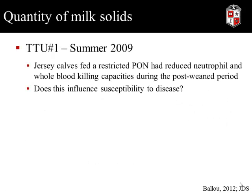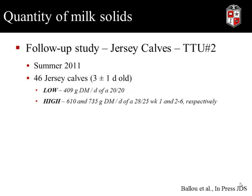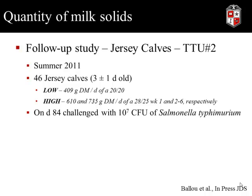So one of our next questions then was, does this influence the susceptibility to disease? Among those Jersey calves that were previously fed the restricted plane of nutrition, and had that suppressed neutrophil and whole blood killing capacity in the post-weaning period, does that actually influence susceptibility to disease? So in a follow-up study, we enrolled 46 Jersey calves, fed half of them a low plane, the other half a high plane, similar to what we did in the first study. And we weaned them at about 45 days of age in this study.